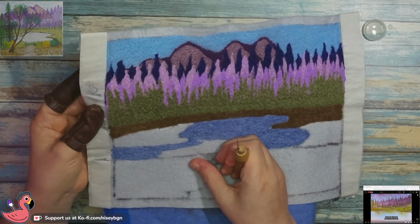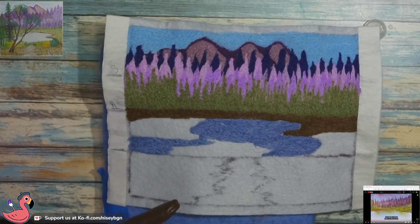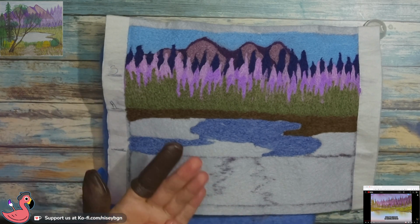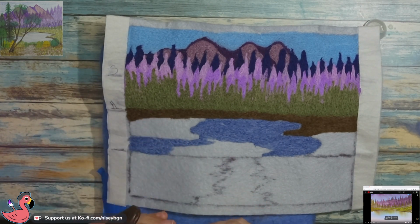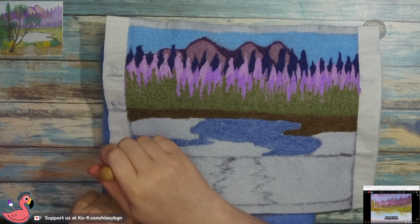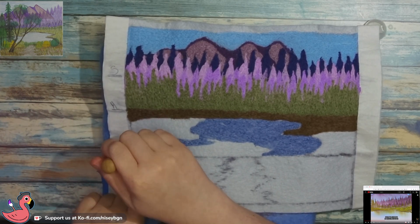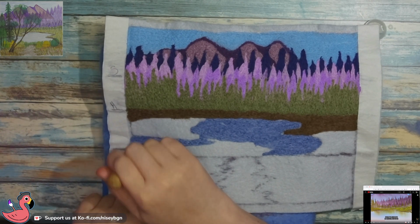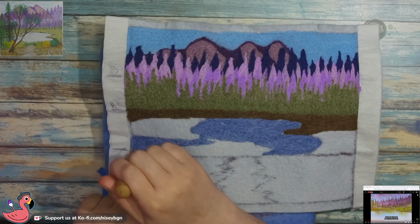Sorry, right now I'm trying to figure out how far over the line I want that water section to be, because I'm not sure. So like most of this will probably get trimmed off in that little section.